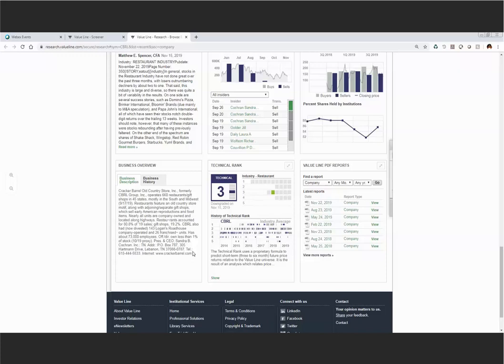Moving on, our digital reports possess a great deal of information and analysis, so let's take some time to look at details about Cracker Barrel. One thing that quickly caught my eye was institutional ownership.